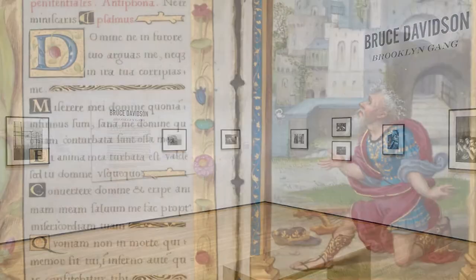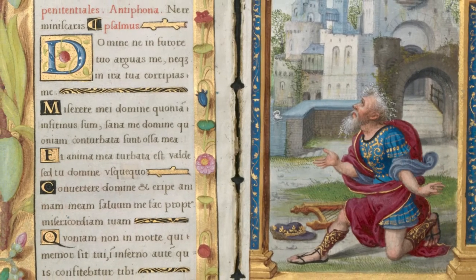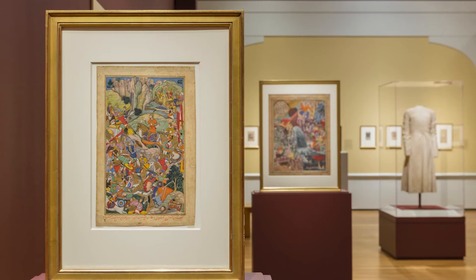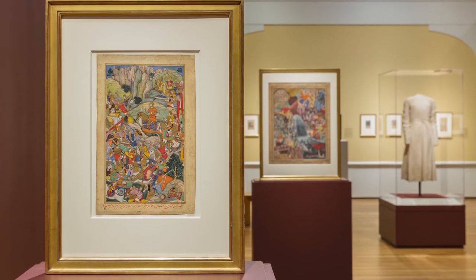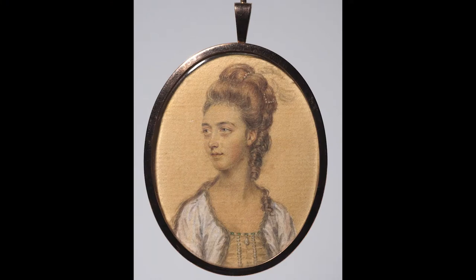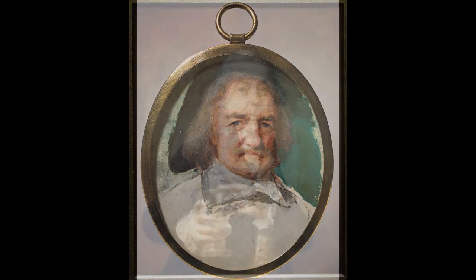Rounding out the Paper Lab's collections are Western illuminated manuscript leaves on parchment, Indian and Southeast Asian paintings on paper and palm leaf, and portrait miniatures on paper, parchment, and ivory.